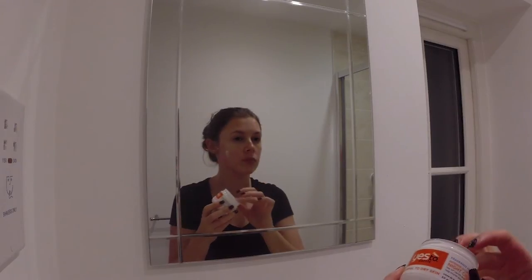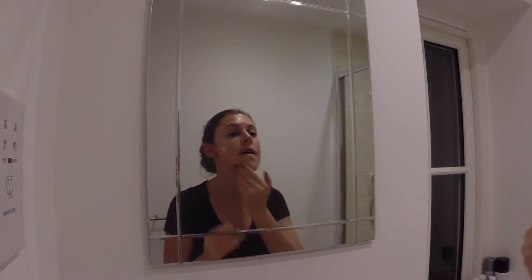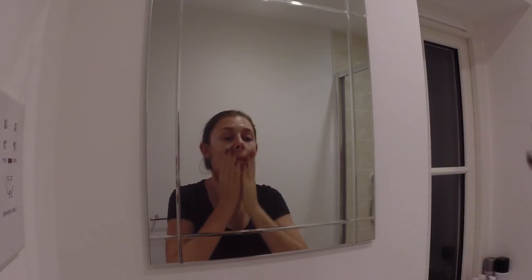After all my serums and my oils, I don't really need that much, but I like to put a lot on. So I, again, a bit there, and rub it all in, take it down the neck. Make sure you take it down the neck, because your neck is part of your face, and it still needs the hydration that your face does. So yeah, really like this at the moment.